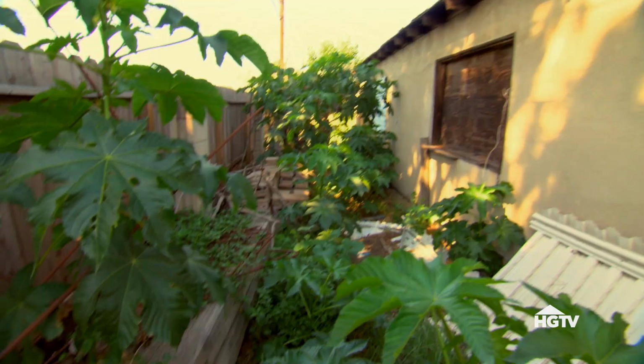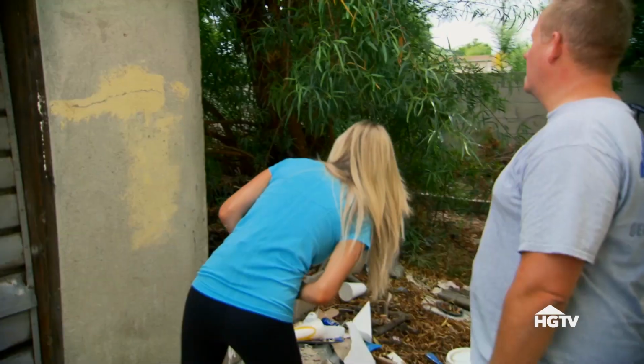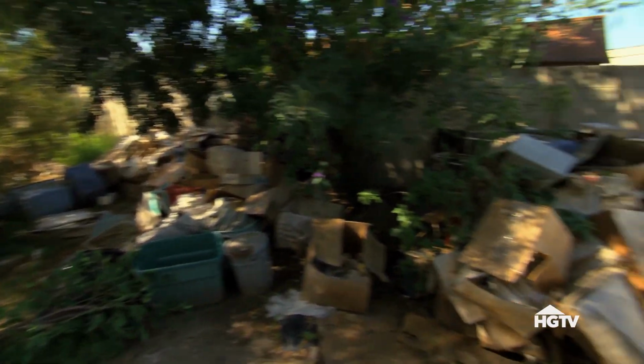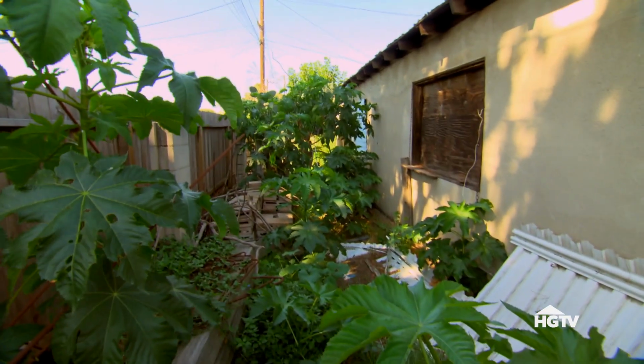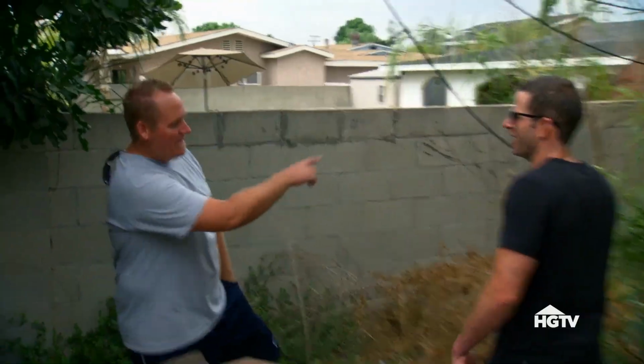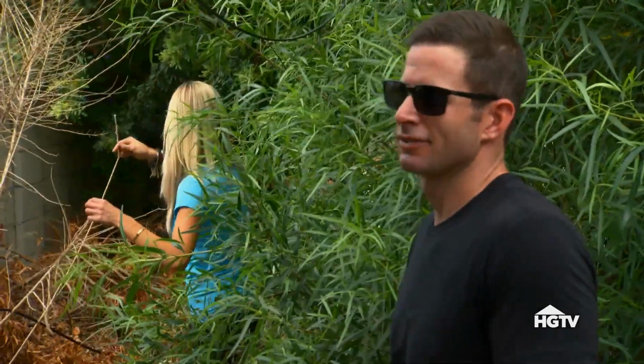But what else can we do back here? The problem is we have no yard. Well, there's a little bit of yard on the side. Where? This is not really a yard, this is jungle. I say let's just clean it up as much as we can, go 50-50 mulch and grass, and just call it a day. Half mulch, half sod. We'll do half sod coming here and then mulch all through here. All right, deal.